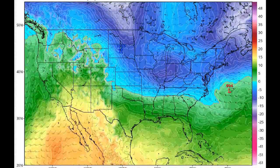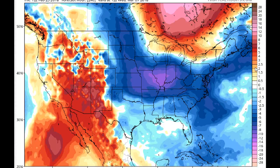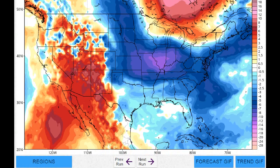The Euro, let's see, I really think we have some opportunities for snow too. I really think it's looking much better. Let's see the anomaly here. Oh yeah, there's some pretty strong anomalies here. Now with the blocking pattern, temperatures are above normal in Canada because the cold air has been pushed out of Canada and down into the United States.